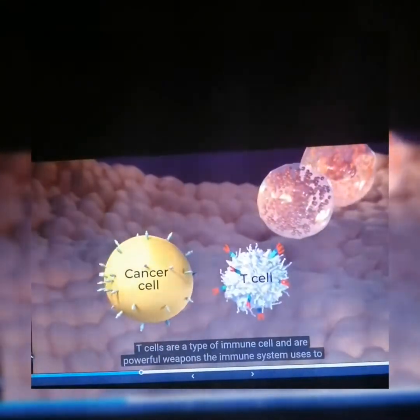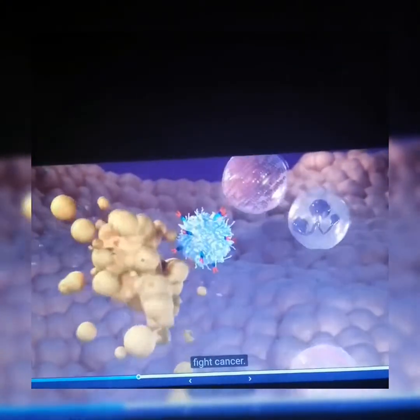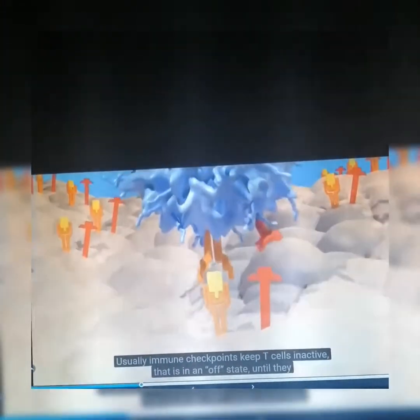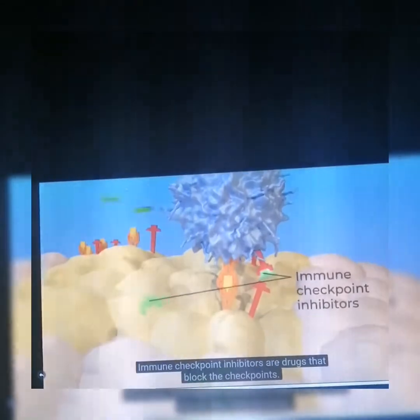T cells are a type of immune cell and are powerful weapons the immune system uses to fight cancer. Immune checkpoints on cell surfaces help control an immune response. Usually immune checkpoints keep T cells inactive, that is, in an off state, until they're needed. This keeps the T cells from harming normal cells. Cancer cells can take advantage of these checkpoints to switch T cells off. This keeps the cancer cells from being killed. Immune checkpoint inhibitors are drugs that block the checkpoints. This frees the T cells to attack the cancer.